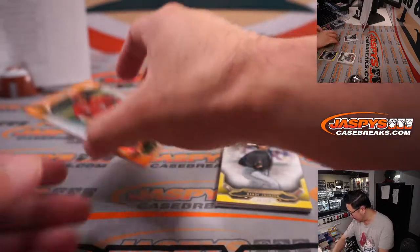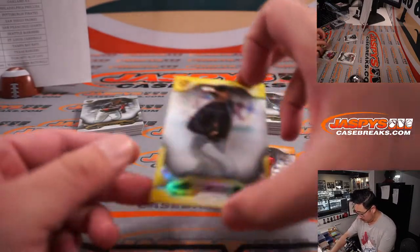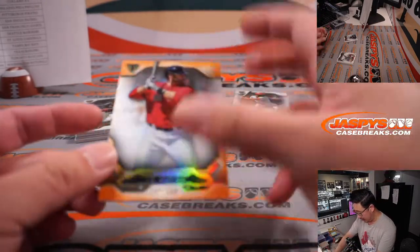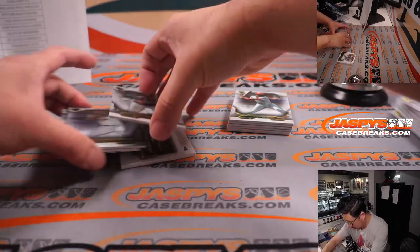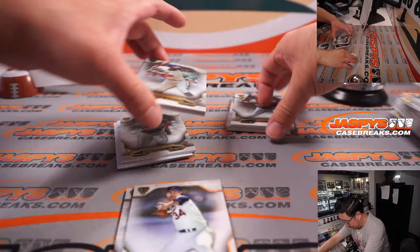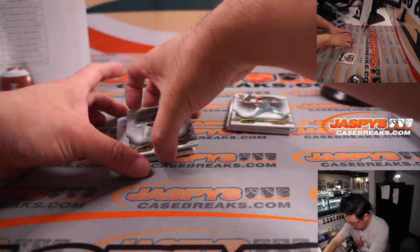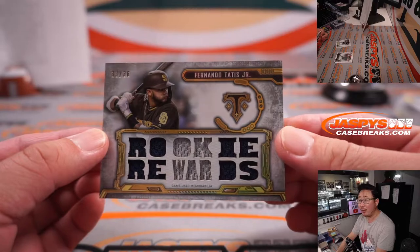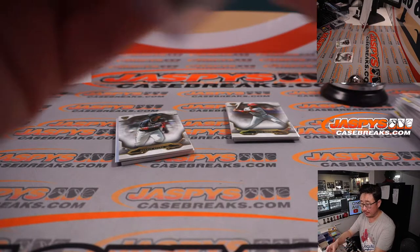There's Gleyber Torres. There's Joey Votto. Randy Johnson, Diamondbacks edition. And JD Martinez for the Red Sox. A redemption down there. All right, your base cards, all cards ship. Well, actually, let's grab this side first. We got 33/36 rookie rewards, 2-color triple relic, Fernando Tatis Jr. That'll be for the Friars, Josh Schneiderman with the Padres.